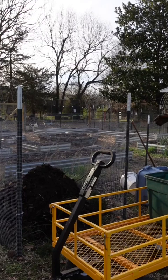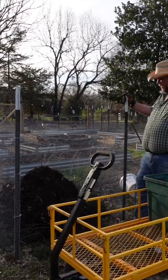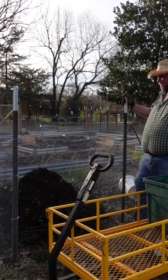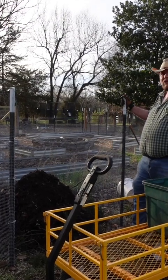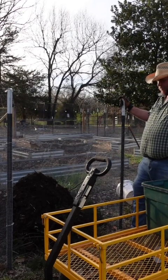Alright. I know it's not pretty, but that's what it is for now. I'll add some water to it. Everything's still kind of wet though, so I don't think we have to worry too much.